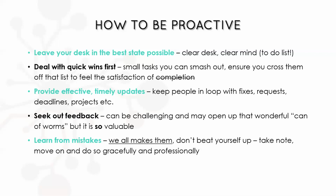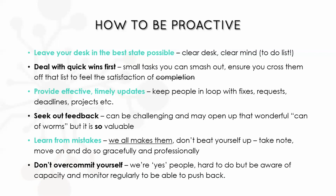And sometimes that's harder to do, because if you're so passionate and so invested in something and you've made a mistake, you can feel embarrassed, you can feel demotivated, you can feel a bit silly. It's hard. But I think the really important thing is to pick yourself up, apologise if you need to, rectify it if you need to, and do so smoothly and professionally.